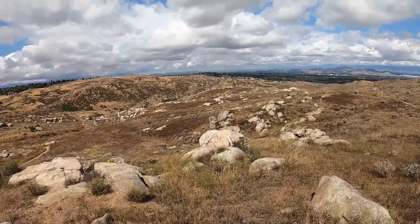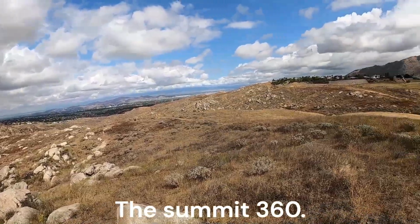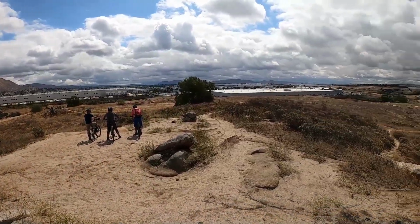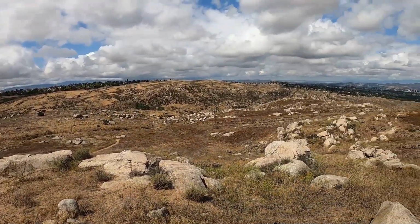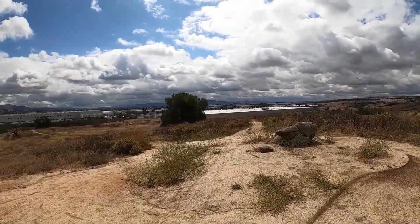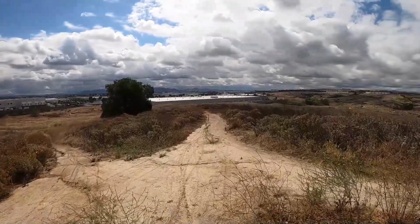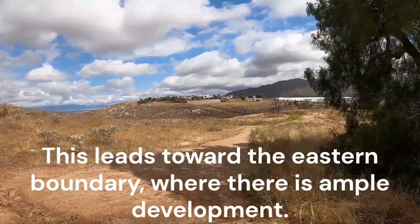Along with the Summit 360. The summit shot. Heading east to continue the loop. This leads towards the eastern boundary where there is ample development.